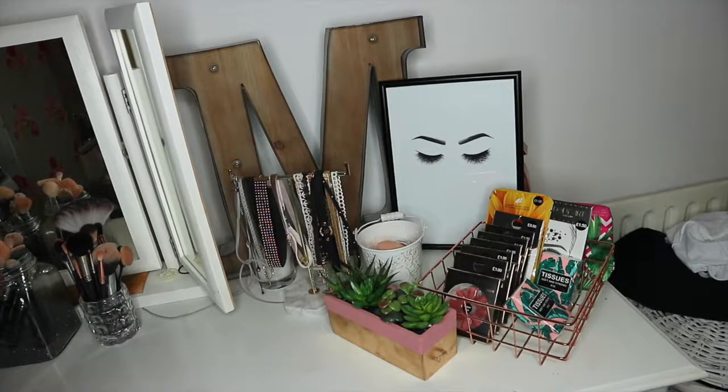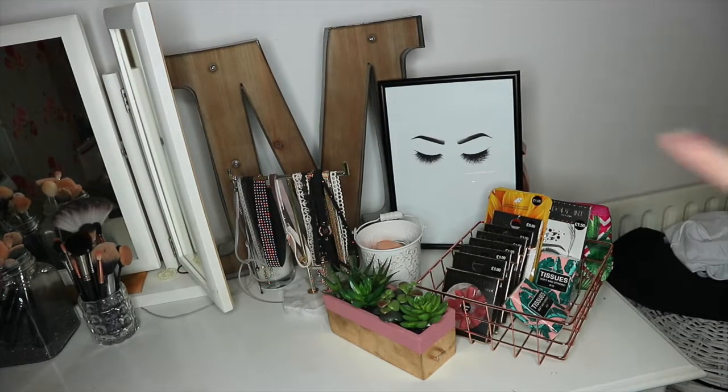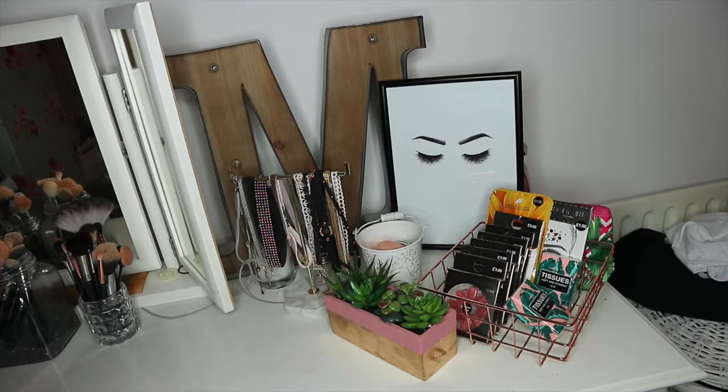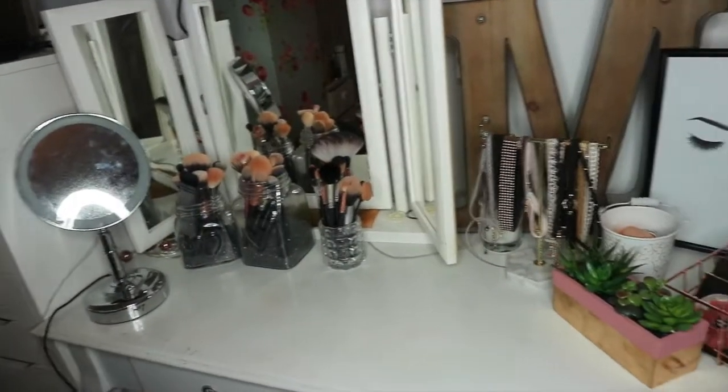So I thought I would start off by showing you my dressing table. So on this corner of my dressing table I just keep some decorations. Like I've just got this pot here which is from Primark with some nails in, a nice picture, an M because my name's Meg, my chokers, and just a nice little plant. And then moving on this way I keep my brushes and a big mirror.